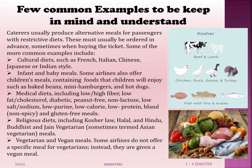Medical diets include low or high fiber, low fat or cholesterol, diabetic, peanut-free, no lactose, no salt or sodium, low purine, low calories, low protein, bland, and gluten-free meals. Religious diets include kosher, halal, Hindu, Buddhist, and Jain vegetarian, sometimes termed as Asian vegetarian meal.